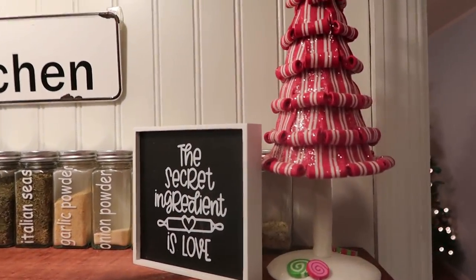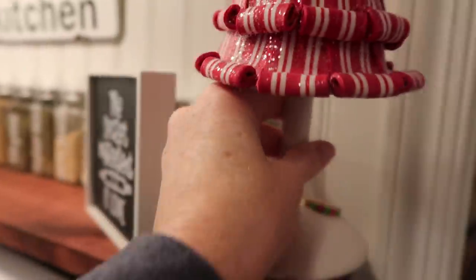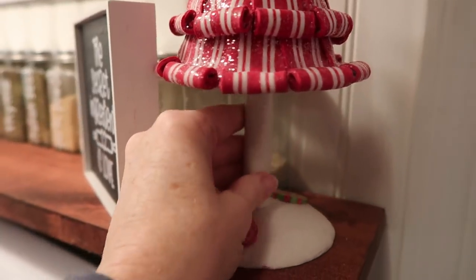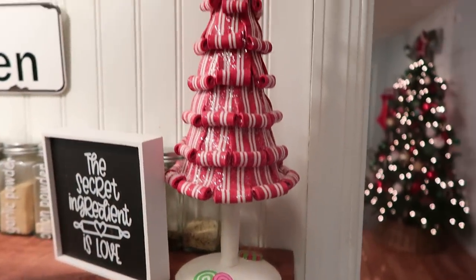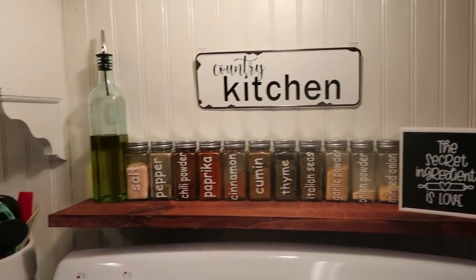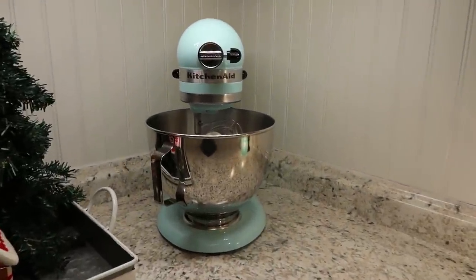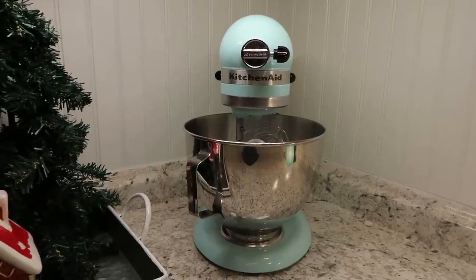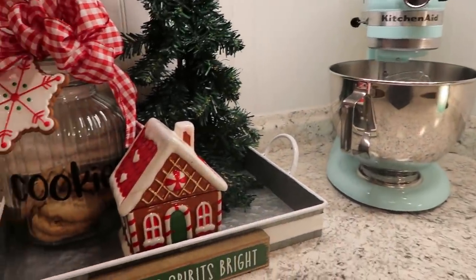And then I got this little peppermint tree. Let me see, where did I get this? It doesn't say. I think I got this at either the Christmas Tree Shop or the At Home store. I've had it for a few years, but it is so cute for the gingerbread kitchen. My little spice shelf. And then over here, since I have my KitchenAid this year, I decided to just keep that on the counter in the corner because I will use that this Christmas season.